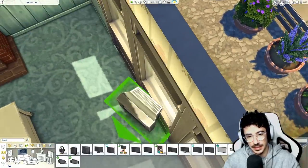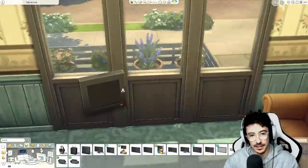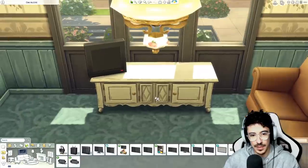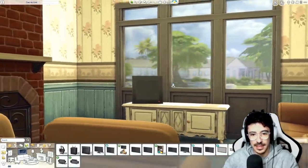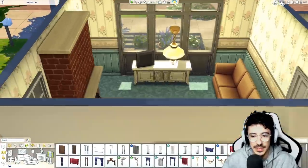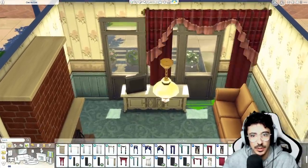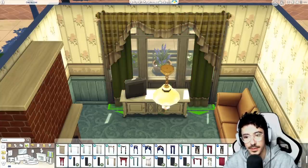Right. Is that cutting into the window? So I'm going to put it there, and then move this back again. That's a bit too... Oh, no. There we go. Yes, that's better. And then curtain-wise, maybe... Definitely going to have to be some kind of ruffle going on. They would love a ruffle. Sheila would absolutely kill for a ruffle.